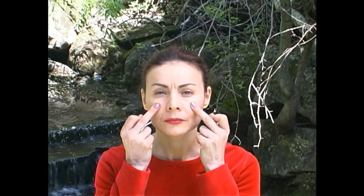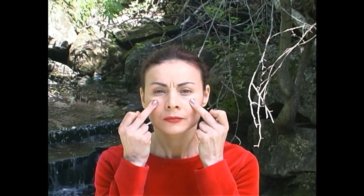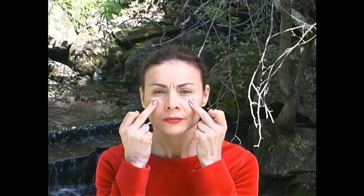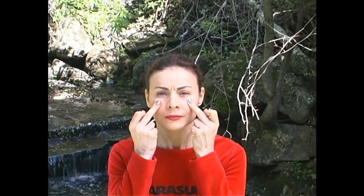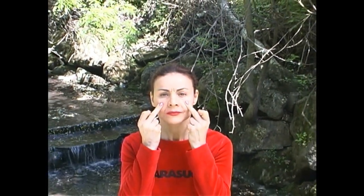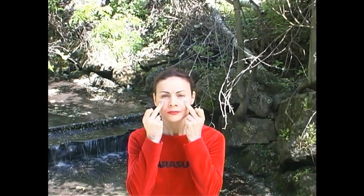Number 5, healthy bowel action. Find the ridge of the cheekbone at its highest point, then press up into it and massage as hard as you can in an upward and outward circular movement, while moving slowly the length of the cheekbone. Complete 4 times. Most of us don't think too much about our bowels. We should. Sluggish bowels are one of the main reasons for dull-looking, pasty skin.